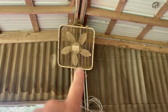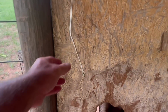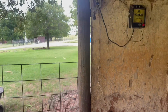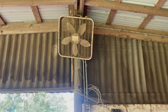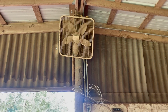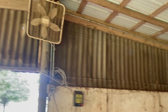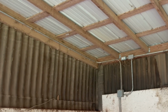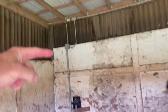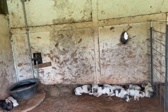So this fan right here does not work anymore, mainly because there's no plug-in on it. So I'm going to take this fan down, completely trash it. I may see if I can replace the cord first and see if the fan actually works, because it would be nice to have 2 fans out here. But I bought a new fan, but I'm going to put it over here in this corner as long as that outlet up there works. And I'll have it angled down to where it's blowing right here, because most of my dogs and even Yelena are going to be right in this area.